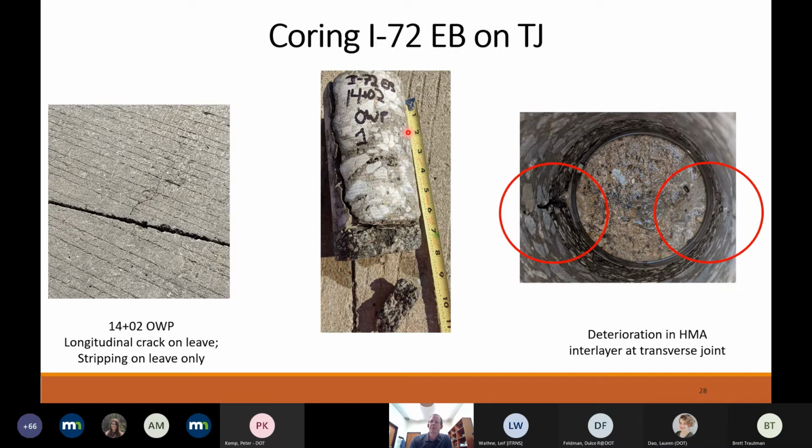This is kind of a picture inside the core hole. The damage isn't extreme inside the core hole, but you do see some erosion and stripping of the asphalt layer around that joint area. And you can see on the left here, the longitudinal cracks are very hard to see, even in 2021. So it's not surprising that people would go out there and miss these cracks if they're not lit up.